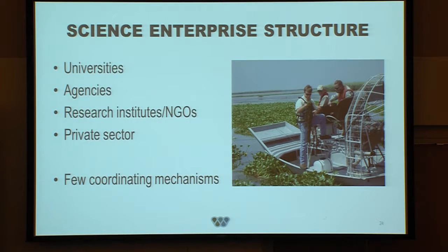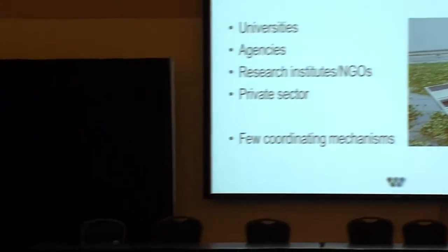I think we've been lucky in the way in which we, as a scientific community, have been able to contribute. There's a lot of good university research that has gone on for a long time. There's a lot of work done in agencies like the USGS. We also have research institutes like the one that I work for, and other NGOs and environmental groups that do support scientific endeavors. And actually, a lot of the technical work that we do, that I consider really cutting-edge science research, is also done in the private sector as well.